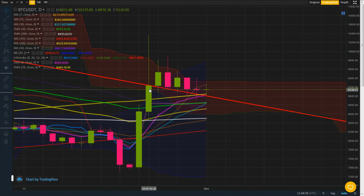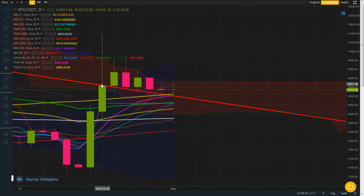I believe that the majority of this level here, this wick that we found here, where we came back down, because this is important to note, we came back down to close underneath this descending trend. Look at this candle close, just underneath it.